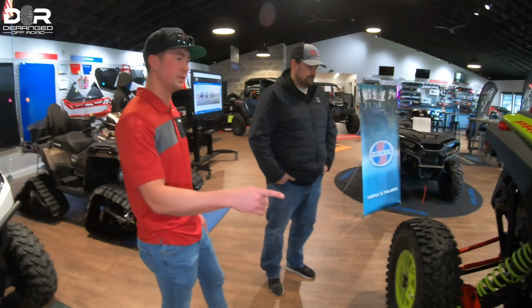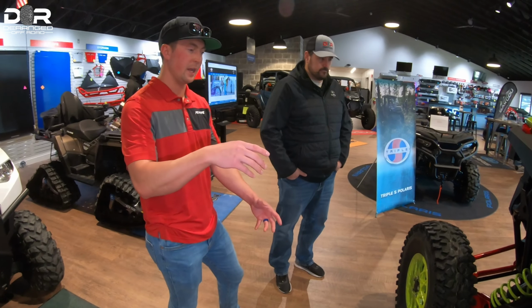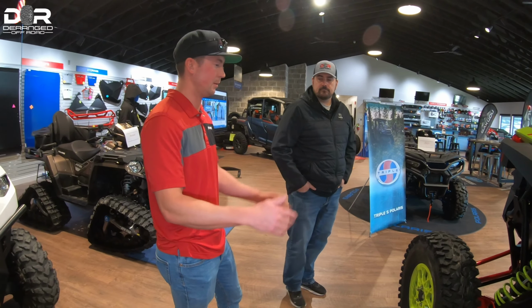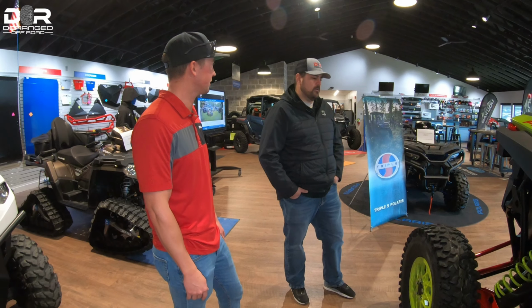One thing that's really nice too on these is, if you look at your Pro XP trailing arm versus this trailing arm, they've seriously beefed up the suspension on this. It's crazy.